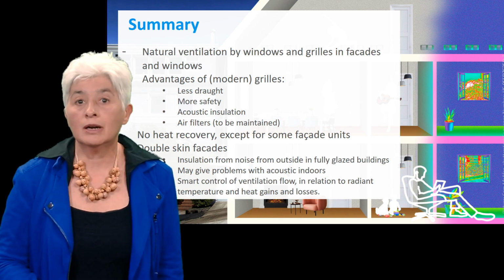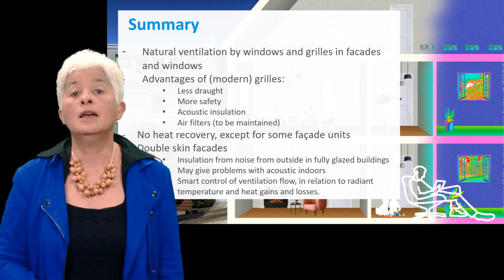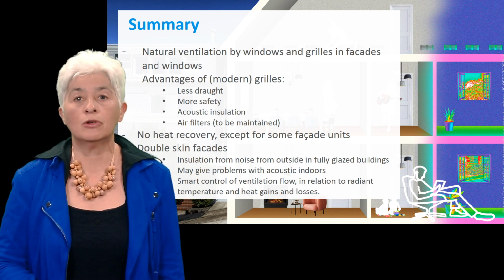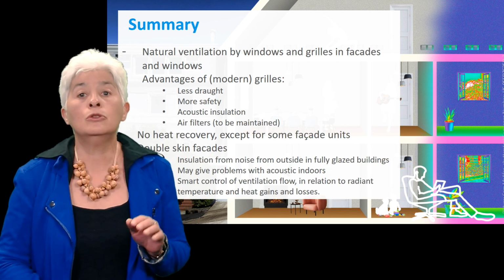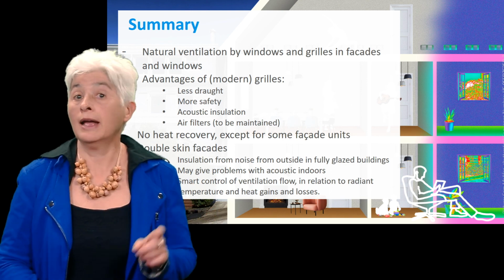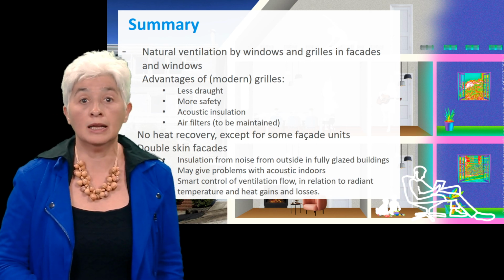Although it is in general recommended to support natural ventilation with either a supply or an exhaust fan, there are configurations like cross ventilation that help to ensure a continuous airflow. Care has to be taken that the grills are not obstructed, and in noisy or polluted outdoor environments, acoustic insulation and air filters should be placed in the grills. Air filters must be replaced or cleaned regularly.